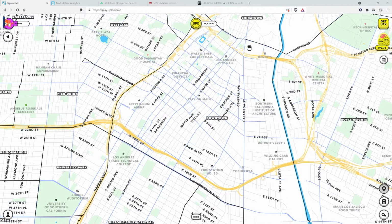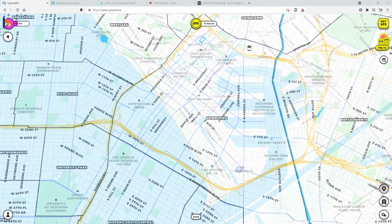Things fell off pretty quickly from here after I attempted to transition to downtown LA, which was met with a wall of lag and spinning wheels screen time, only to find out that everything I was looking to buy was already bought during the lag spike. As you can see here, I unfortunately was not able to get any downtown properties, which was a pretty big flop for me, so instead we shifted over to Venice.